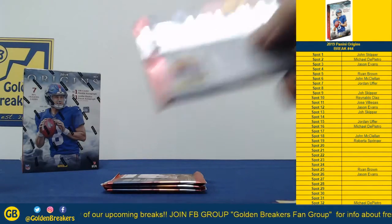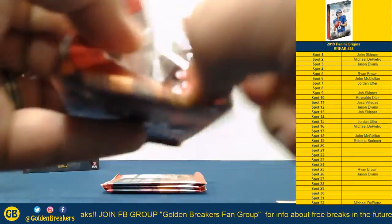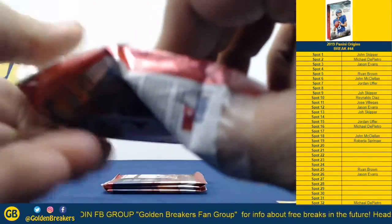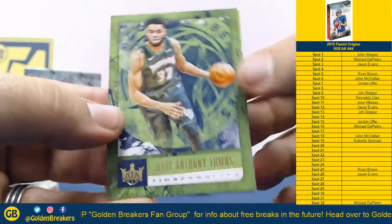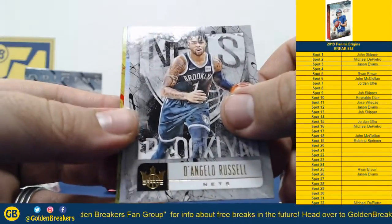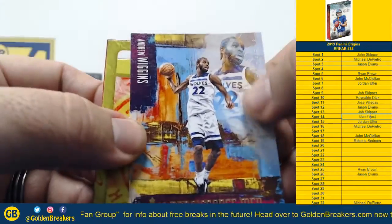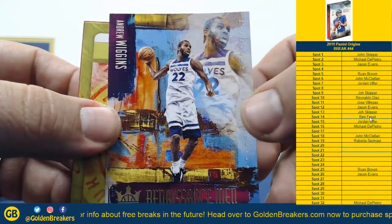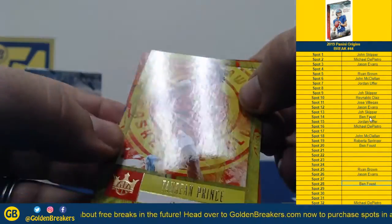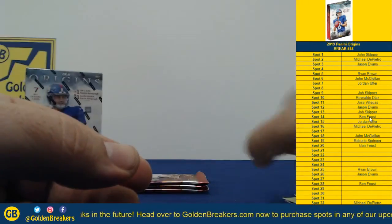Next up, get out of here. All right, guys, keeping it going. Like I said, this is a personal box for Roberta. Oh, I just saw another three spots go. We were down to 11, I think. Yep. Karl Anthony Towns, D'Angelo Russell. Oh, very nice. Renaissance Man again has that painted type of card. Of Andrew Wiggins. Very nice there, Roberta. Prince and TJ Warren. Alright, so looking for another acetate card here.